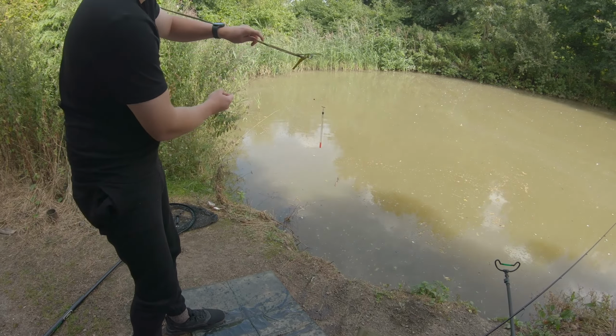Yeah, that's what I've been doing. But like I said, every time I put in, I get roach now. Which is better than the skimmers, but they're still slimy, the roach. He's swimming past and I dropped sweet corn in front of him. Oh, feels better.